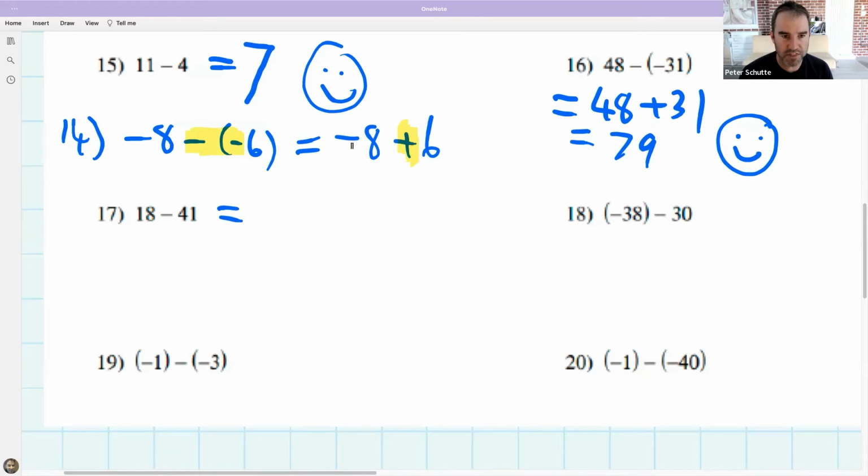And then once you've got that, Lesedi, you need to ask yourself, okay, well, what is -8 plus 6? What I always recommend students do is they think, where is the first number on the number line? And then do I need to go left or right from there? Because it's a +6, I know I need to go in that direction. And then I just need to ask myself, where do I end up if I go 6 units going right from -8?